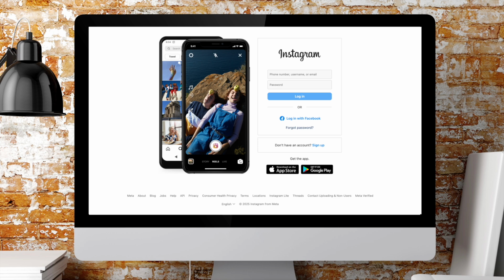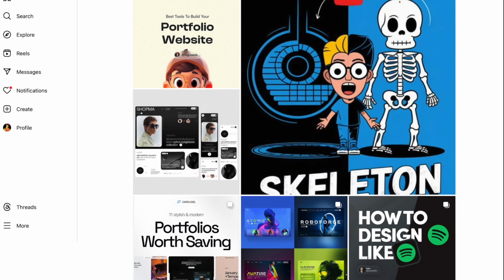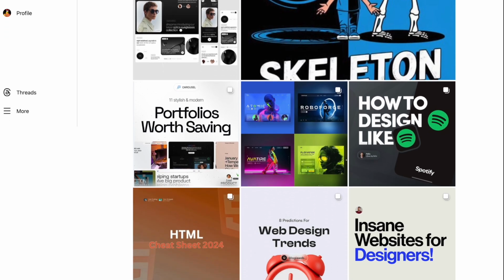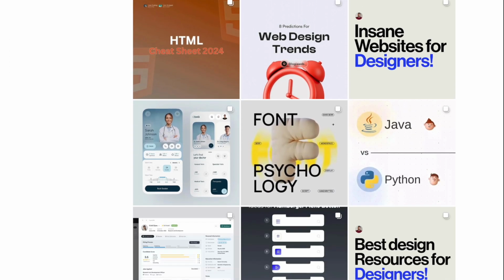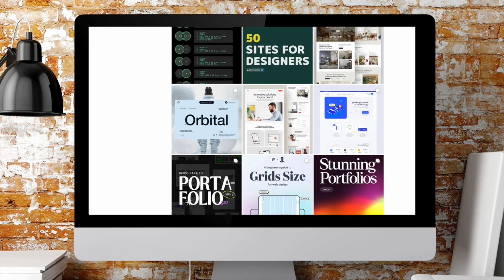Next up is Instagram, and I'm not talking about your usual feed. The Explore page can become your personalized inspiration engine once you start following the right design accounts. Then, when you spot something interesting, you simply save it to your collections.